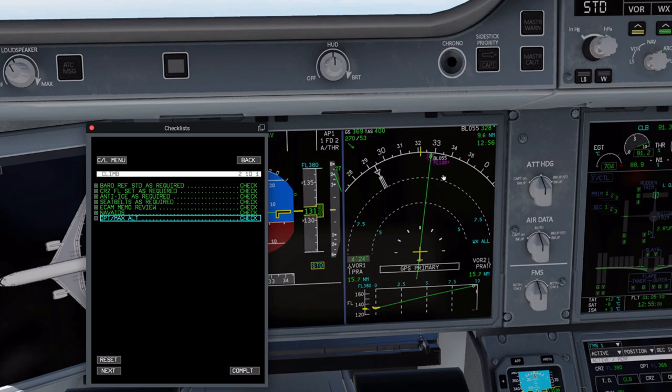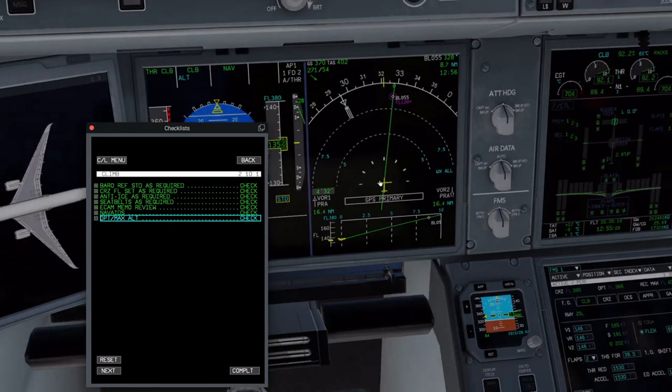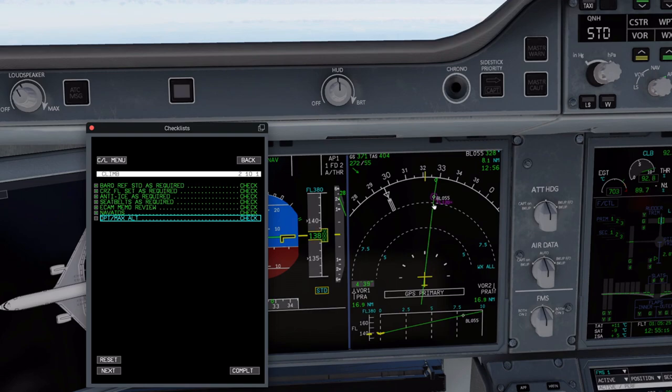So we are coming up to our next waypoint, which is Bravo Lima 055. And there's a constraint, because I turned constraints on up here, and the constraint is that we must be at flight level 120, so 12,000 feet or above. Let's quickly check. We are nearly 14,000 feet, flight level 140, so yes, we have achieved that constraint.